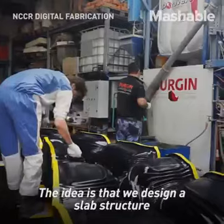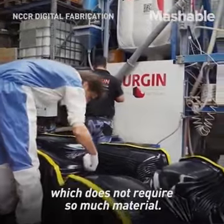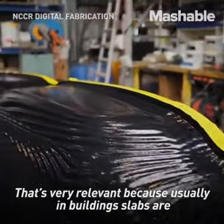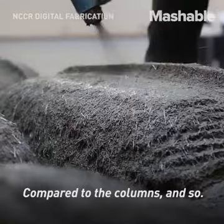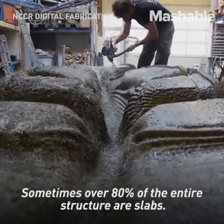The idea is that we design a slab structure which does not require so much material. That's very relevant because usually in building, slabs are the part of the structure which take most of the material compared to the columns and so on. So sometimes over 80% of the entire structure are slabs.